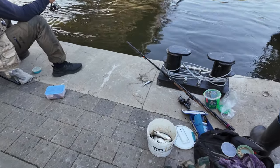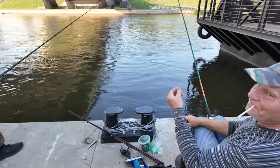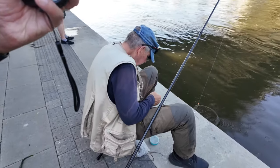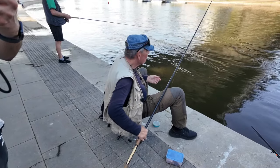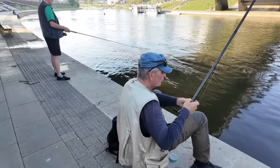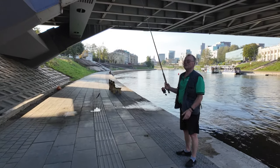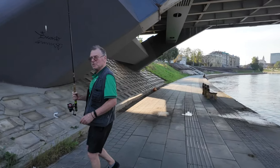I think he's trying to show us how much fish he caught. Oh my god, I can't watch this. Yeah, he didn't like it. It's not a good fish. Small fish. Too small for him. Oh, here's one. Whoa. Wow. Little fish. Big fish.